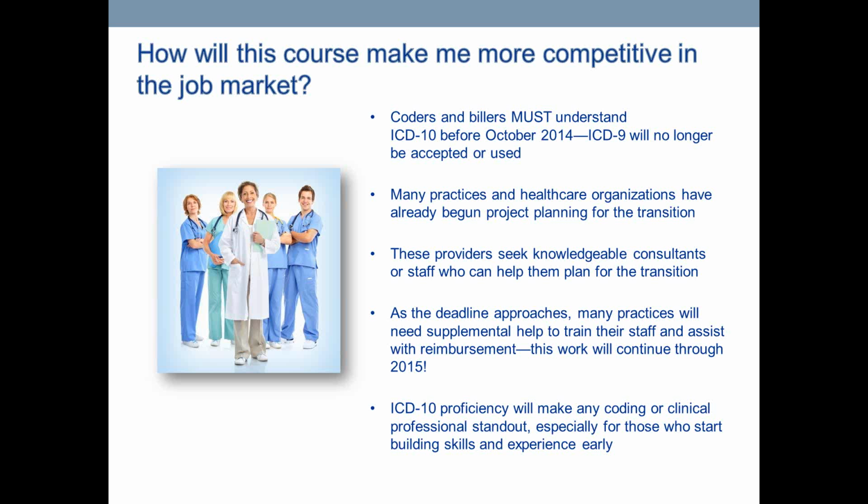Yes, and those people are going to be in demand right now because, as the second bullet states there on the screen we're on now, many practices and healthcare organizations are really in a planning stage right now around ICD-10, and if they're not, they really need to be. So if you can show that you've got ICD-10 proficiency, it could be a career boost for just about anybody in healthcare these days because there's so much concern around it. Right. And there's not a lot of front-loaded training. I mean, not a lot of people have gotten ahead of this. Right. So if you can get ahead, you're really going to stand out.